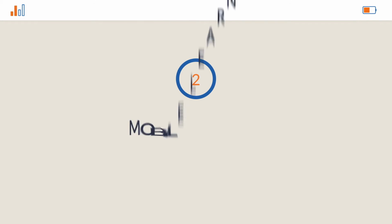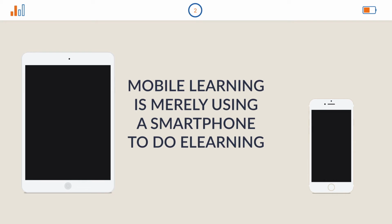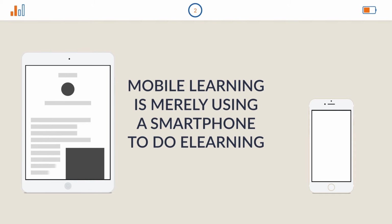Mobile learning is merely using a smartphone to do e-learning. That's sort of correct, but again it doesn't tell the whole story. The smaller screen, possibly slower connection, and touch-based interaction call for a different approach to the amount of content and how you present it. And there's the fact that people view mobile learning more casually. With this in mind, to do justice to mobile learning, you don't deliver e-learning content to mobile devices. You adapt it for them.